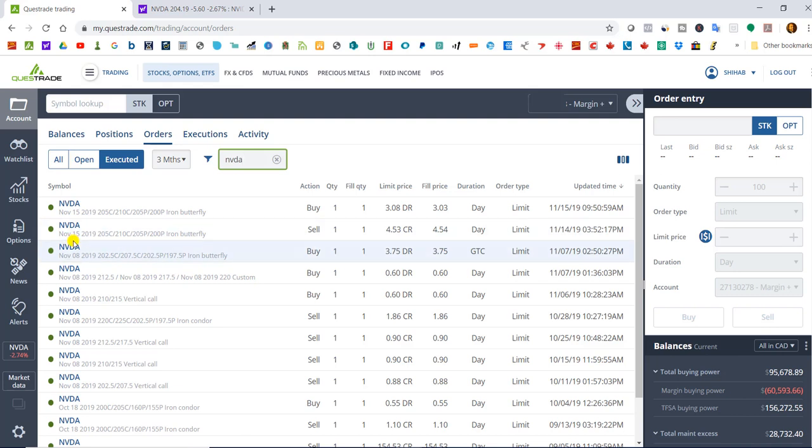So come November 15, which is the expiration, if NVIDIA is trading above 210 or below 200, I would be achieving max loss. I would have to buy back this trade for $5 or $500. That's the max I can pay, $500, because that's the difference between the long and the short. Now, since I already collected $454 on this trade, then my max loss is only $46. Now, for me to keep all of this $454, NVIDIA would have to trade at exactly $205 come 4 p.m.